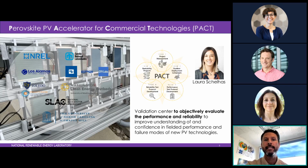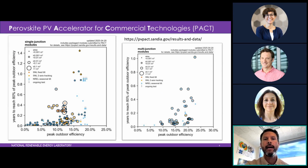So Josh Stein at Sandia and Laura Schelhas at NREL have been working on outdoor testing in the center that's called the Perovskite PV Accelerator for Commercial Technologies, where they accept small modules and tandems and things of that nature, and they field them in a variety of locations and track their performance over time, which is a very valuable asset to emerging technologies like perovskites. And you can go right on their website. The link is at the top of the right side of this graph here.